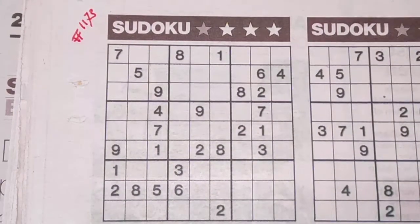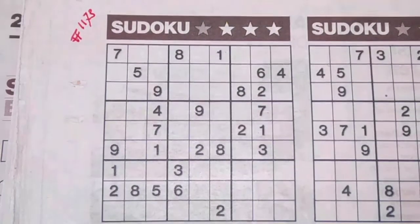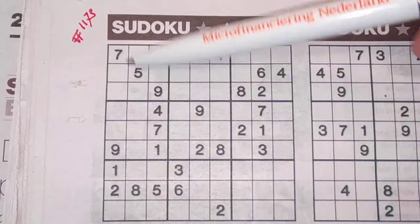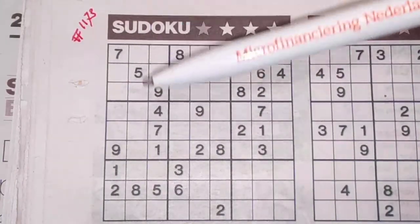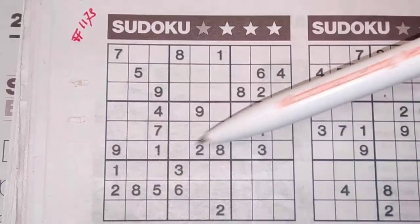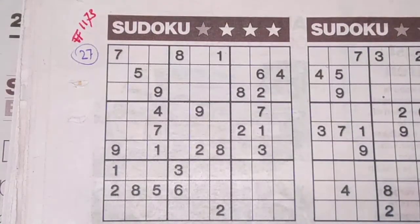Alright, and before I start, I always count the printed numbers. The printed numbers are how many? 3 plus 2 is 5, plus 4 is 9, plus 4 is 13, 16, plus 4 is 20, 24, 27. 27 printed numbers in this Sudoku. In the Sudoku with 1 star. So let's get started. Alright.